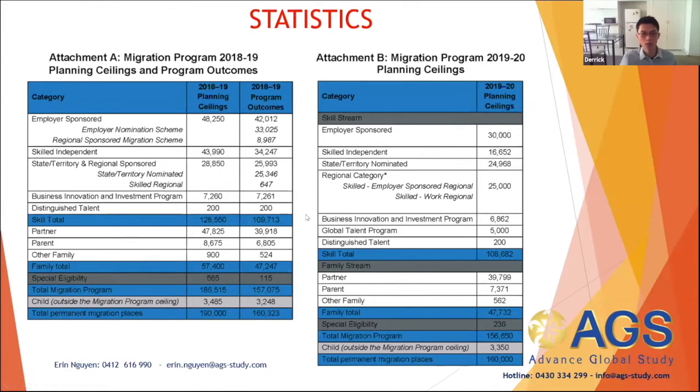When immigration introduced the 491 visa last year, they changed the regional program. They gave it more places. They're trying to get people to move to regional areas because they think that capital cities are too congested and there's not enough people in the regional areas. And this is how they're trying to solve that problem.